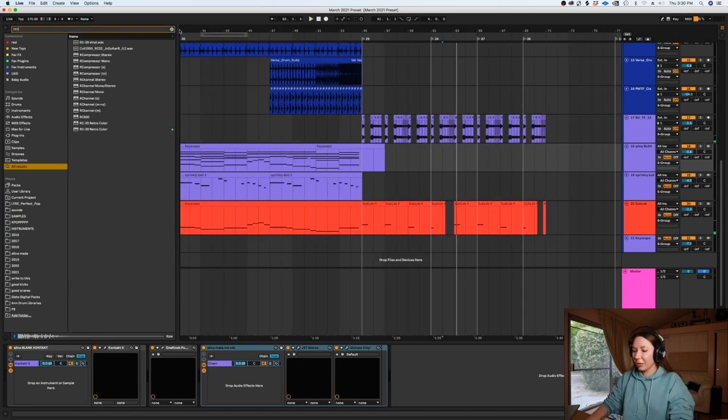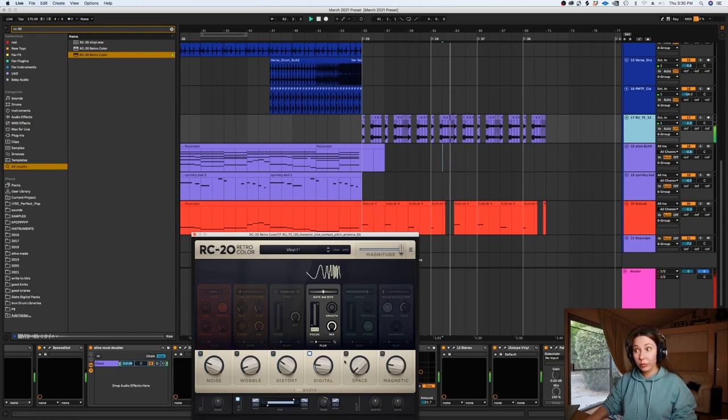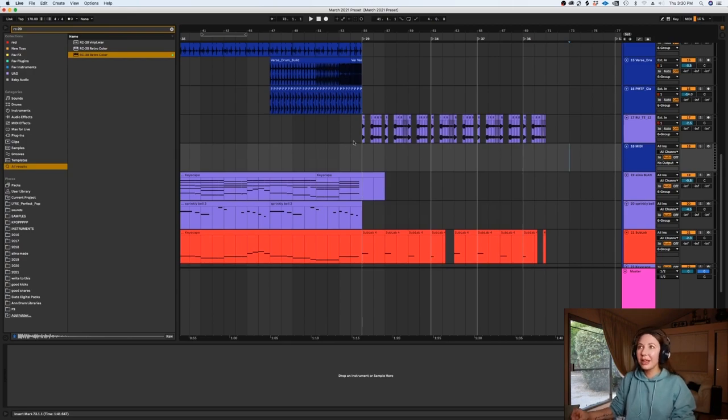Okay, I'm still kind of wanting to do something else with this theremin. This is insane, how much I'm doing with this. But what about some more bit crushing? I feel like we've already tried bit crushing, but we haven't tried RC20 bit crushing. So... it's not so bad. I almost want another instrument to do that line.